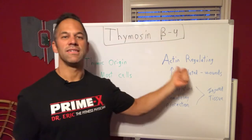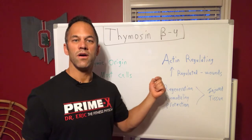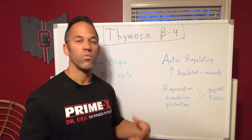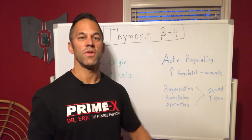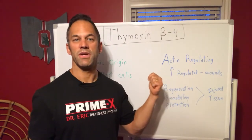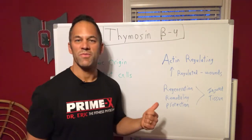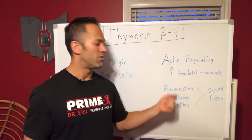It regulates these actin subunits, and therefore during injuries or illness and things of this nature, these proteins are upregulated. So it's especially important for wounds and injuries. Again, your body naturally upregulates this protein to allow healing cells and proteins to come in. So that's what the thymosin does. It basically kickstarts this process, gives it a boost, so to speak, and makes it even more powerful. It really upregulates this to get those healing components in.